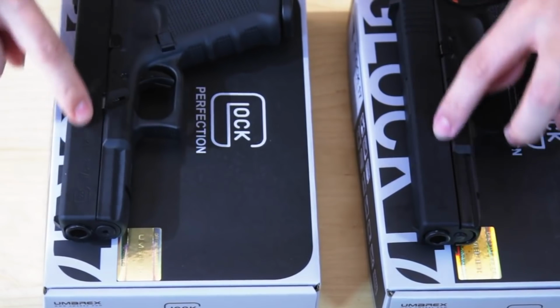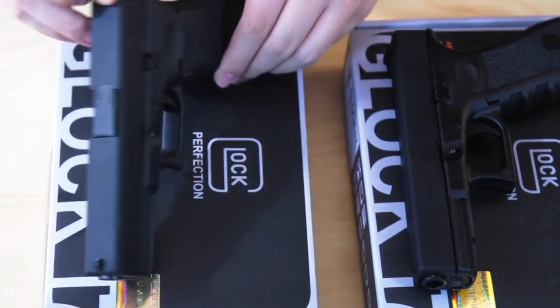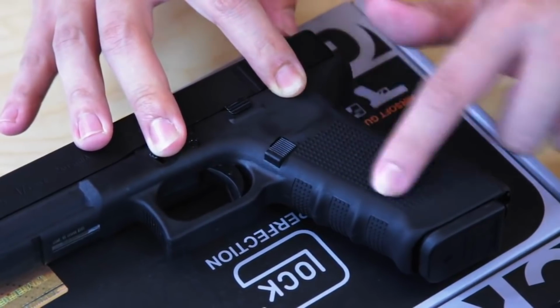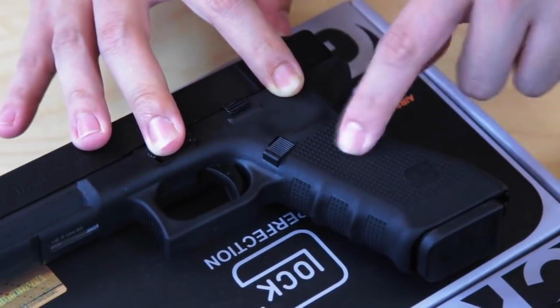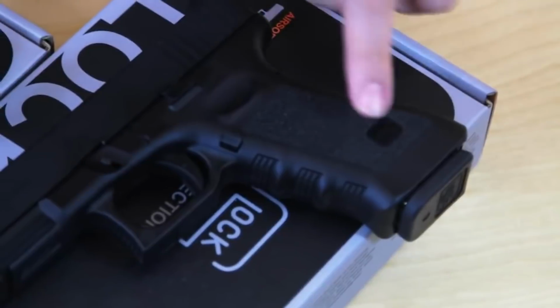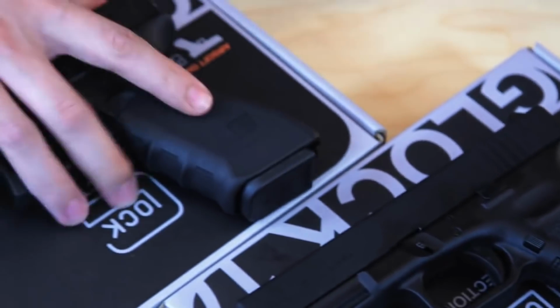It's got a lightweight and robust metal slide. Glock is probably the most well-known pistol in the world. Many real steel companies offer aftermarket modifications and upgrades for the Glock 17 Gen 3. It is just so dang popular. And due to that, law enforcement agencies and a lot of shooters around the world clamber to this gun.